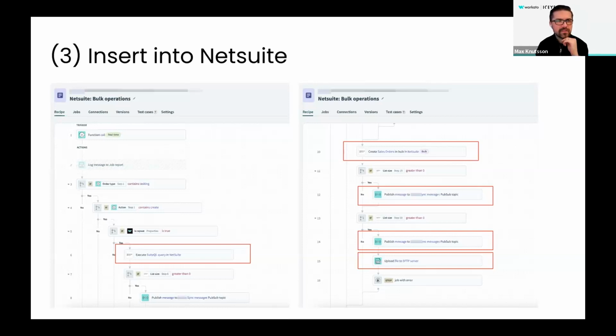I mean, sounds great. And I think bulk is important here in the Netsuite case, because you don't want to insert each order one by one. Yes, indeed, as it takes time.